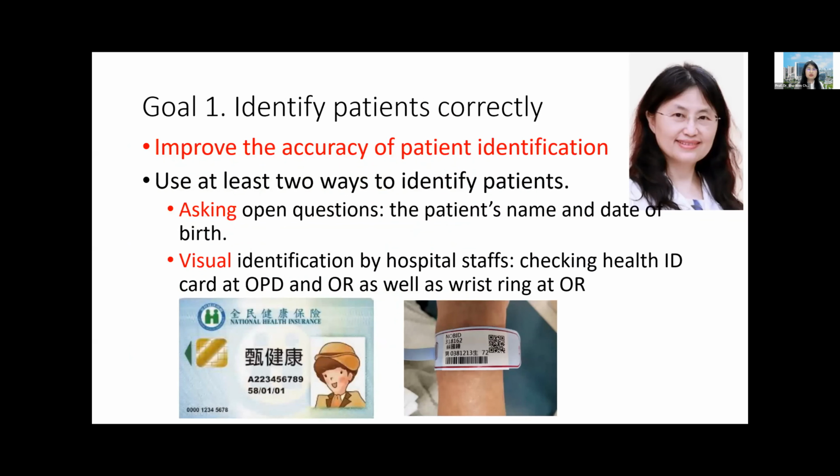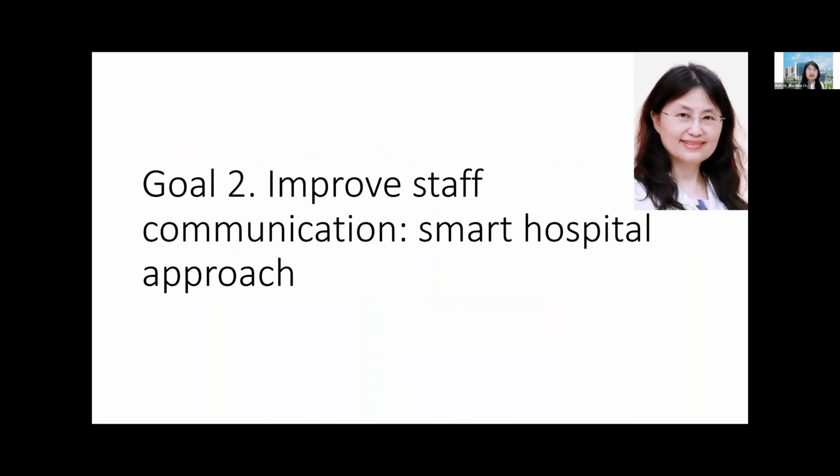To make sure that each patient gets the correct examination, medicine, and treatment, we improve the accuracy of patient identification by using at least 2 ways to identify patients before examination, procedure, and surgery. These include asking open questions such as the patient's name and date of birth, as well as checking the health ID card with a photo at the OPD and OR, and wristband in the OR. Next. To improve staff communication, we use a smart hospital approach.